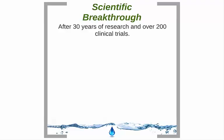Now, after 30 years of research and over 200 clinical trials, something called molecular hydrogen has been created. And the benefits of this are absolutely incredible. I mean, in the last 10 years, I've never seen anything like this. And these are all proven benefits by countless studies. And the most visual is the instant effect it has on the blood. And therefore, as we know, the overall effect having healthy blood has on your overall health and your energy levels.